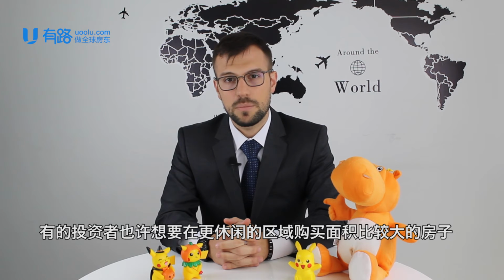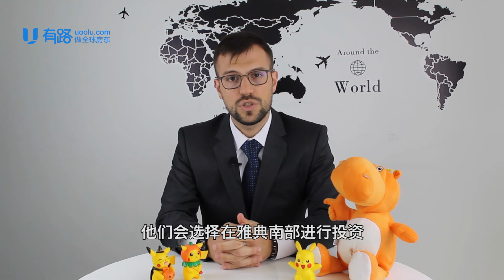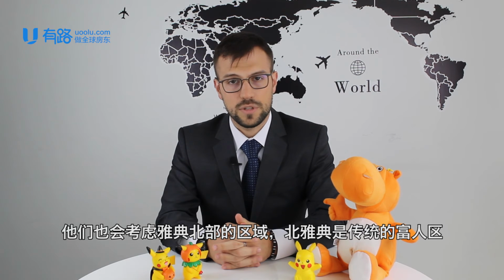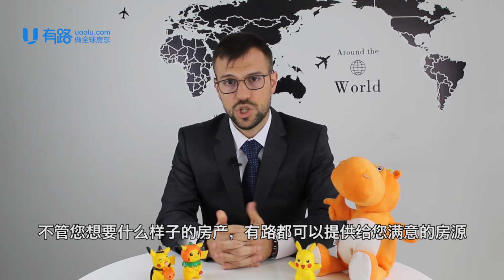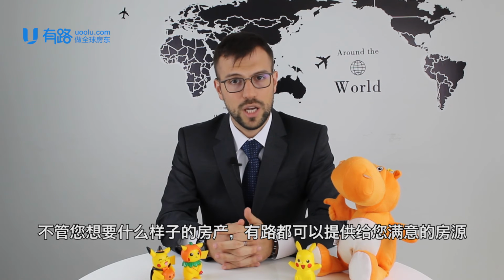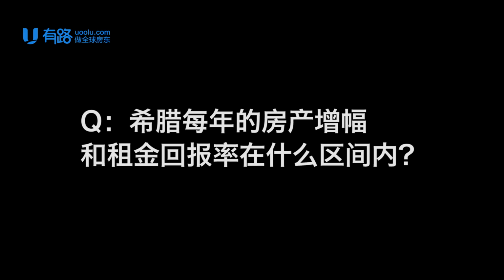Other investors that maybe want bigger properties in a more relaxed area choose the south part of Athens, that is the new rich area of the city, but also consider the north part of the city, which is the traditional rich area of the city. Here you can find many international schools in Athens, and it's also the embassy area of the city. So no matter which kind of property you're looking for, we can provide a satisfying property to satisfy your needs.